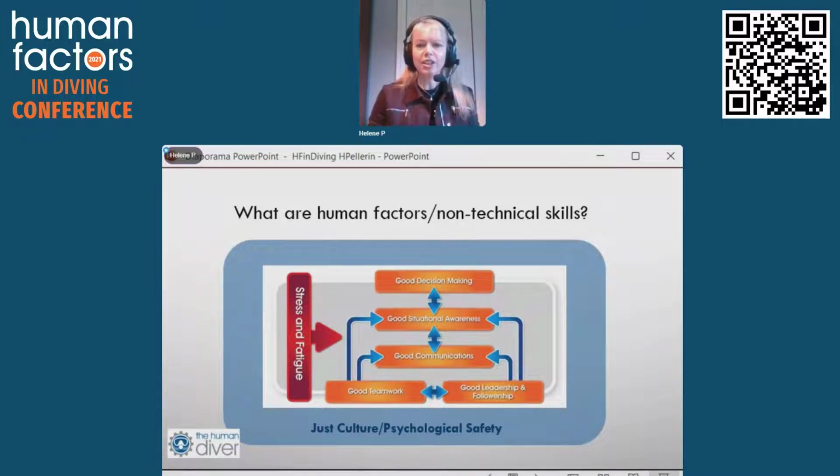And also, like you can see with the big blue box, to make sure that those non-technical skills can be used appropriately, we need to develop a safe environment where failure does not have a stigma associated with it, where learning from failure can happen. This is the environment we need to aim for to favor the safe growth of diving.